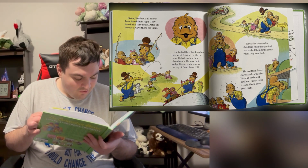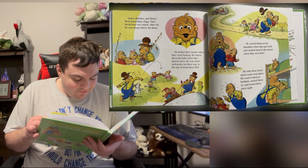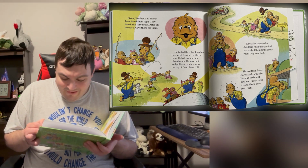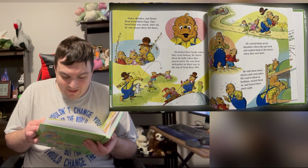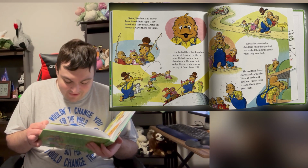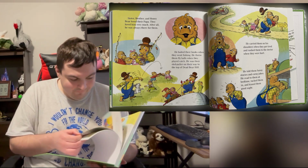He baited their hooks when they were fishing. He threw them fly balls when they played catch. He was there to be their sled puller on their way to the top of Dead Bear Hill. He carried them on his shoulders when they got tired and rushed them to the doctor when they were hurt. He told them funny stories and corny jokes. He read to them at bedtime, tucked them in and kissed them good night.